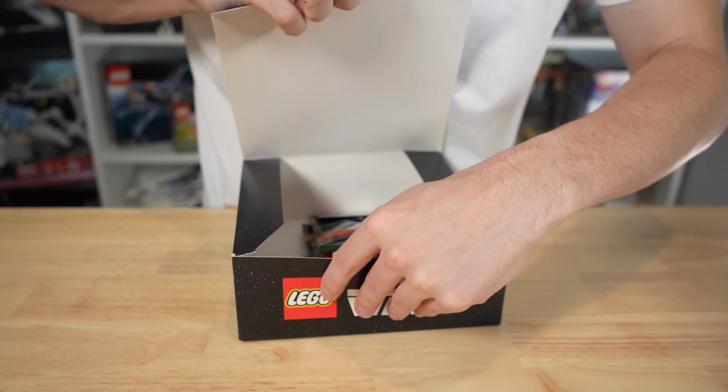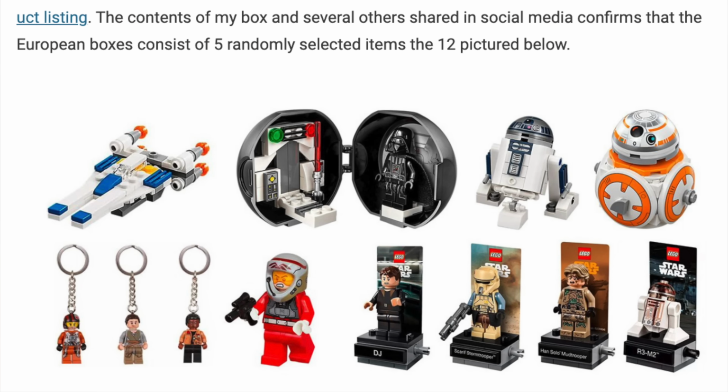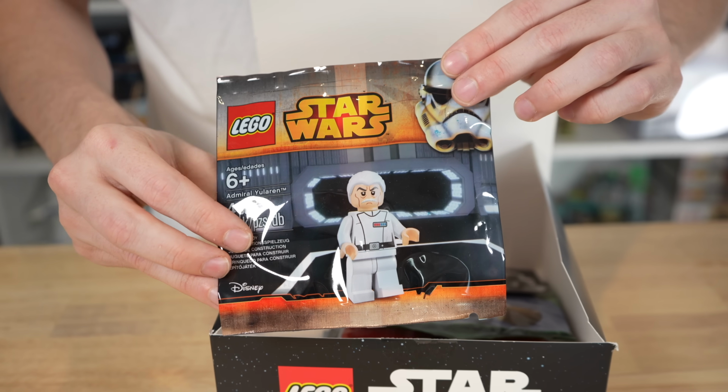And my item, ooh! Okay, so I'm pretty sure we have the American version here, because the American version had 5 minifigures. The European version could have like keychains and different poly bags. So we got the good version, in my opinion here. Let's go through this. Admiral Yularen, a former May 4th promo there.